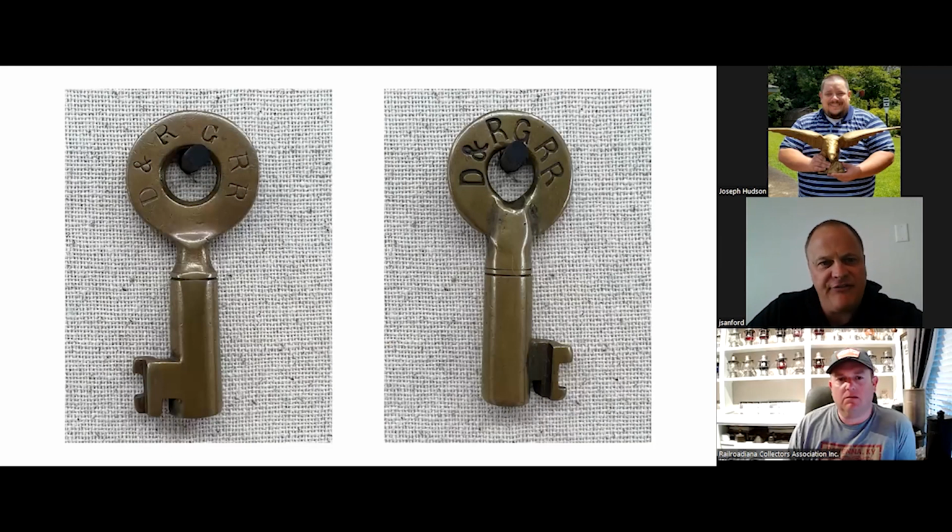The one on the left is Denver and Rio Grande Railroad, but it was made during a time when it was Denver and Rio Grande Railway, because it has the railway switch cut. Because there's been a lot of conversation and talk around, did they use railroad and railway interchangeably and all this stuff? And I firmly believe they did. Sometimes we like things to be in very nice sequential order. Like first it was RW, then it was RY, then it was RR. It just doesn't pan out like that, because you have these keys that turn up that are clearly marked RR when the railroad was RY.